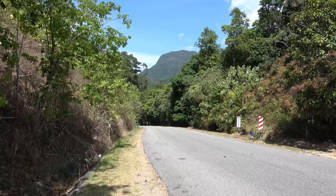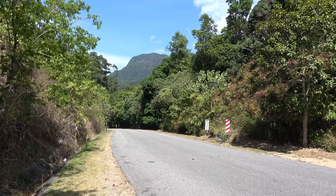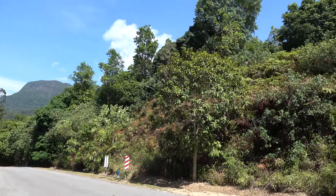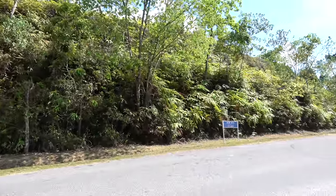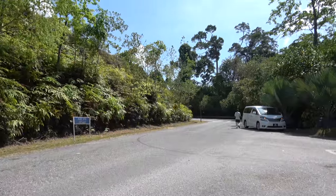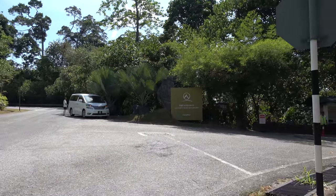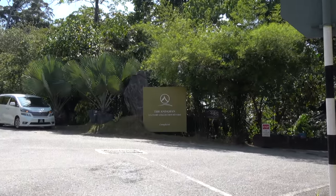So welcome to Langkawi, Malaysia, and welcome to the Andaman Resort here in a 10 million year old rainforest. Just come out street side and the wheels. There's the resort entrance. We'll see you inside.